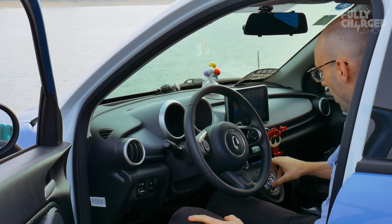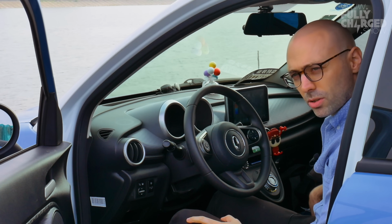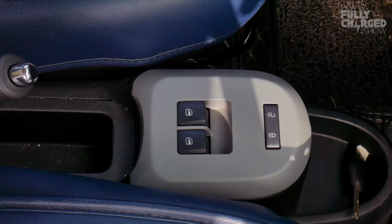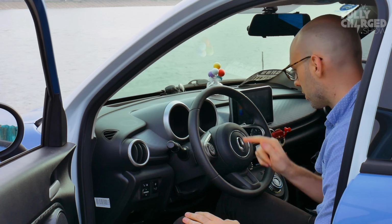I have a little knob for reverse, neutral, drive. Down here, I've got an old school handbrake. I don't have any electric handbrake in here, but you know, this is a very cheap car built to a price. The focus has been on the battery, not on the interior.